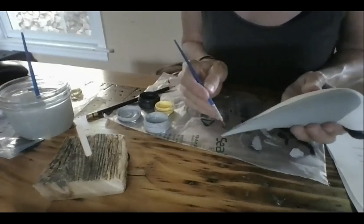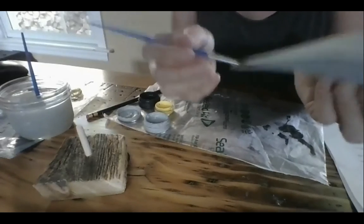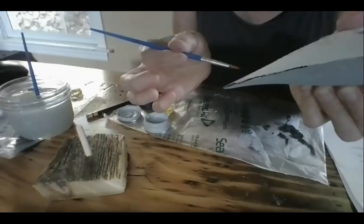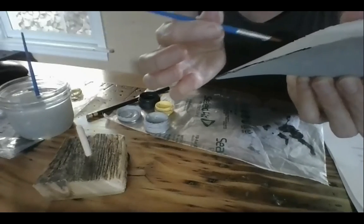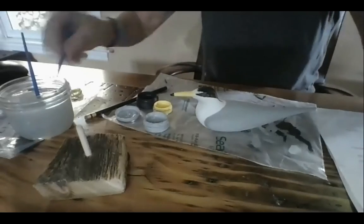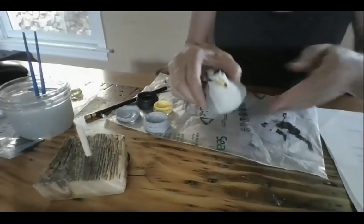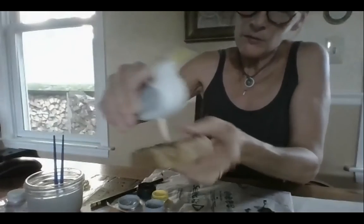I'm going to show you another way to do it. You can paint a thicker line of black because it might be hard to get a really fine line, and then you can go back over the white part to close in on that black area and make it a thinner line. So I'll show you. I'm going to put it on the stand.